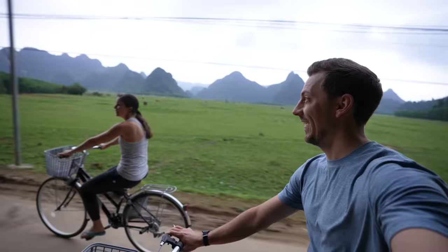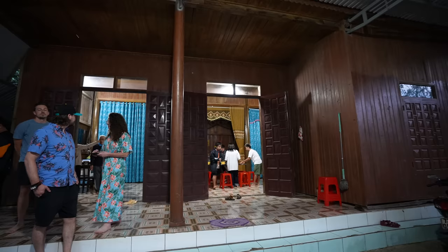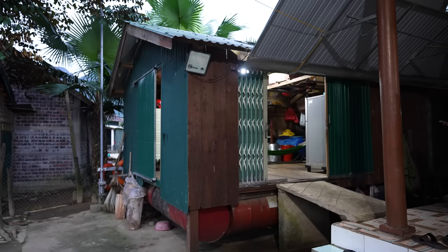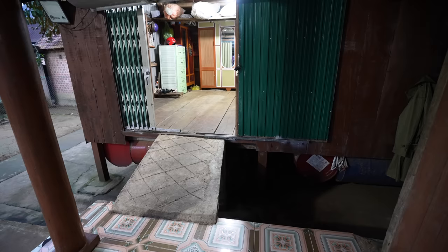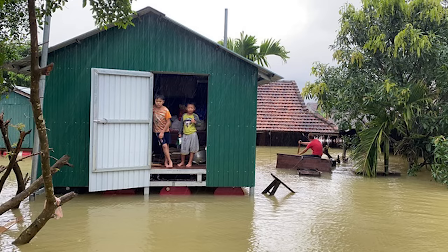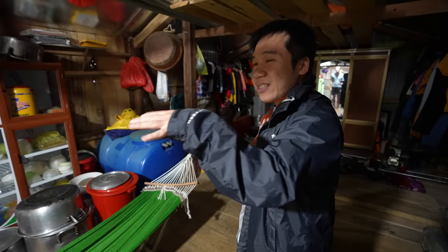The village surrounding the Tu Lan Cave system is home to the Nuon people, and every year their village is impacted by flooding that fills their houses with water. But partially due to fundraising efforts by Oxalis, these locals now have floating houses which they move to during floods while they wait for the water levels to go down. We got to see these floating houses as well as learn about their permanent homes.